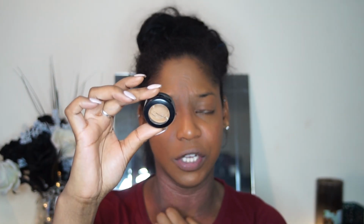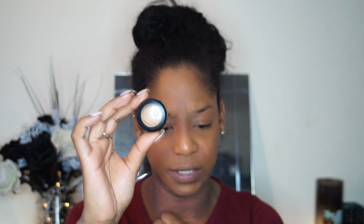Step number 2, highlighting, and boy do I need a lot of highlighting. Oh God, the itch won't stop. I use MAC Studio Finish Concealer, and this is NC30. I normally use NC35, but I bought this by accident and now I need to finish it. But because it's winter, it does work. It is quite pale compared to my skin, but it all blends out in the end.